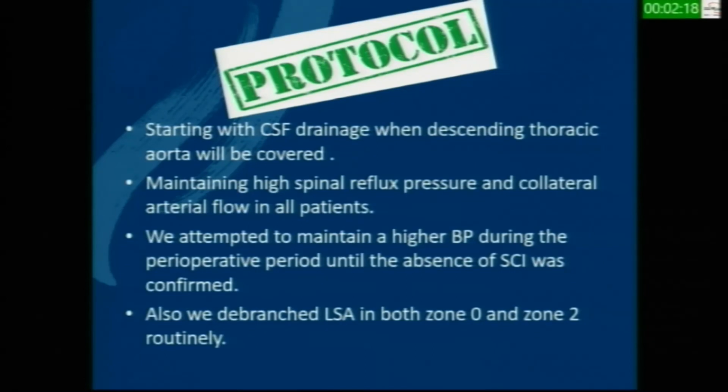We recommend our protocol for spinal cord ischemia: we start with CSF drainage when the descending thoracic aorta will be covered, and maintain a high spinal perfusion pressure and collateral arterial flow in all patients through maintaining a higher blood pressure during the perioperative period until the absence of spinal cord ischemia is confirmed. Also, we debranched the left subclavian in both zone 0 and zone 2 routinely.